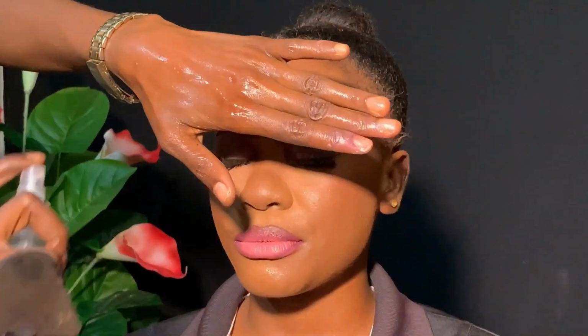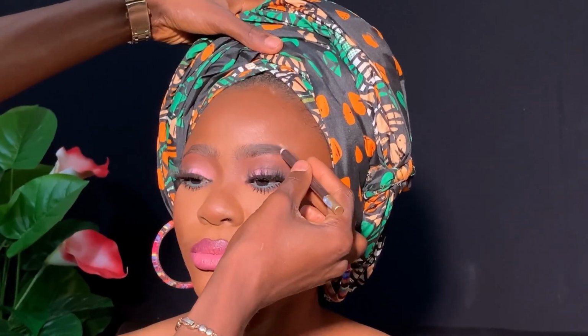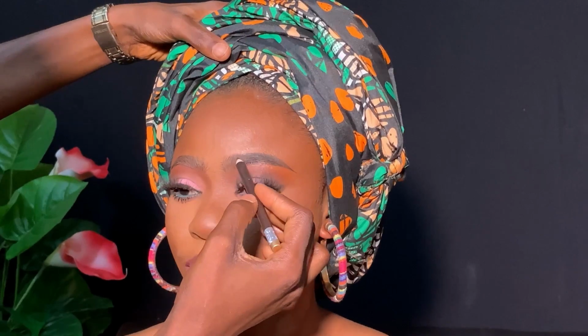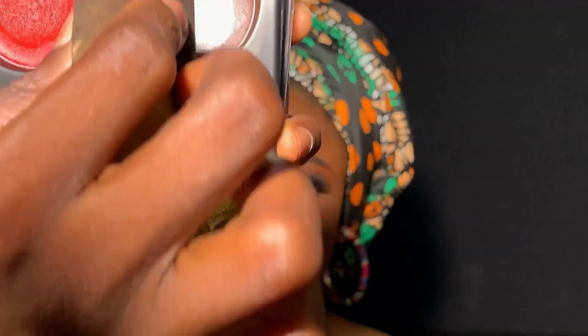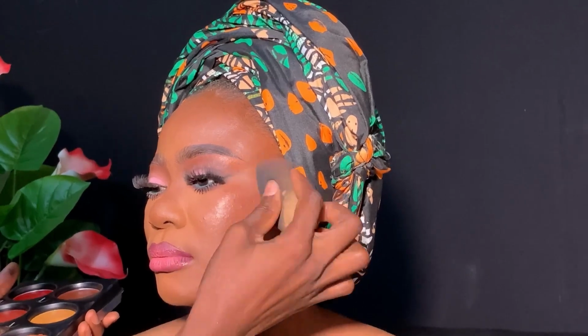Now going over, I am setting the face with my Kiss Beauty green tea. Like what I used here was my Kiss Beauty green tea. Yeah, that's what I used. But the Kiss Beauty small cup, I poured it inside because the mat of the green tea was faulty, so I poured it into the other one. That's what I used. And here you see me re-emphasizing my brows by kind of filling them in more.